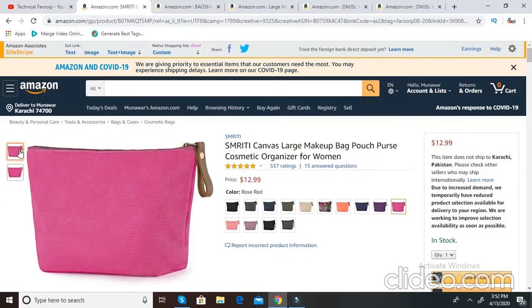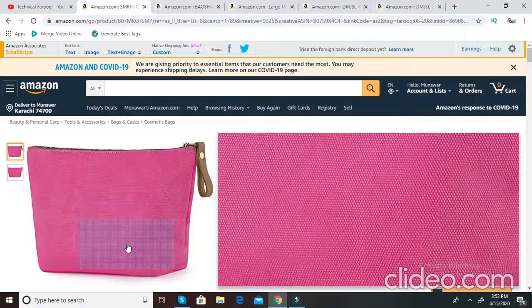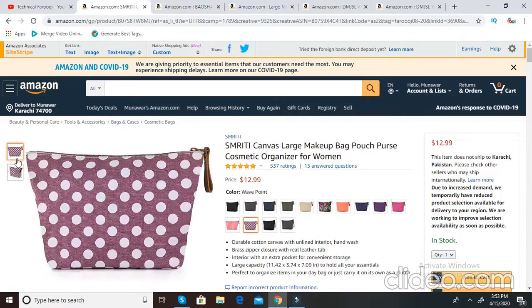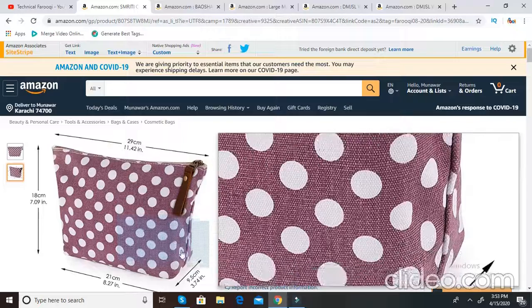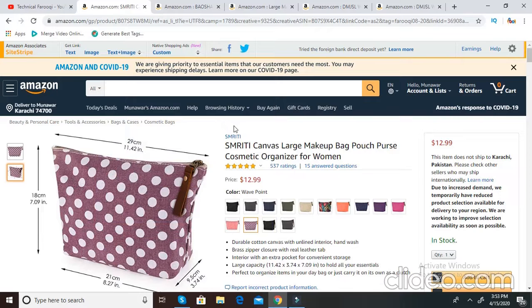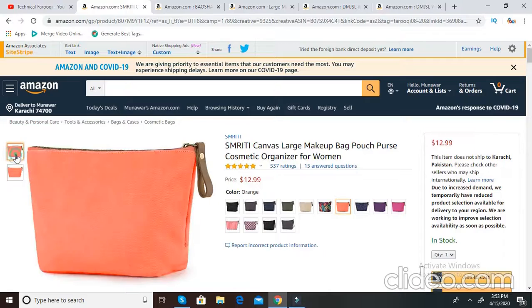You can see here the very fine, excellent quality. This is the front view and this is the side view of the bag. It's 29 centimeters long and 9.5 centimeters, 21 centimeters and 18 centimeters. This is showing the sizes of this bag. It's very beautiful and very unique. You can buy from Amazon for just $12.99.